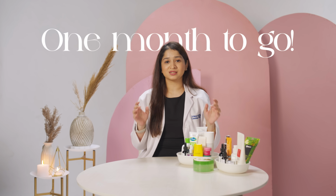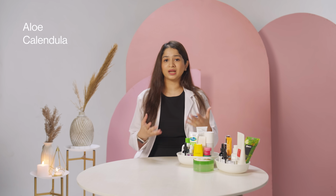1 month before the wedding, it's time to finalize your skincare routine and avoid any last-minute changes. This is the time to prioritize hydration. Well-hydrated skin looks plump, dewy, and radiant. Go for hydrating, nourishing creams with moisture-locking ingredients. Incorporate soothing ingredients like aloe, calendula, and even oats.